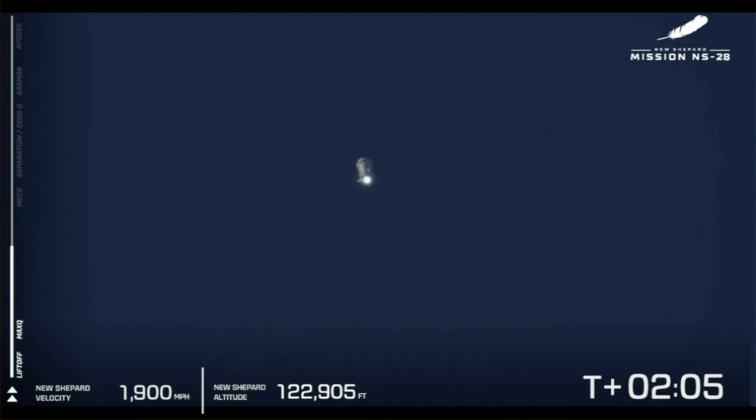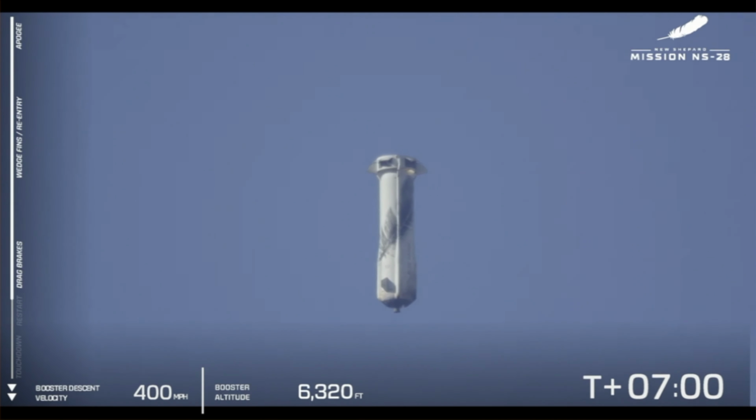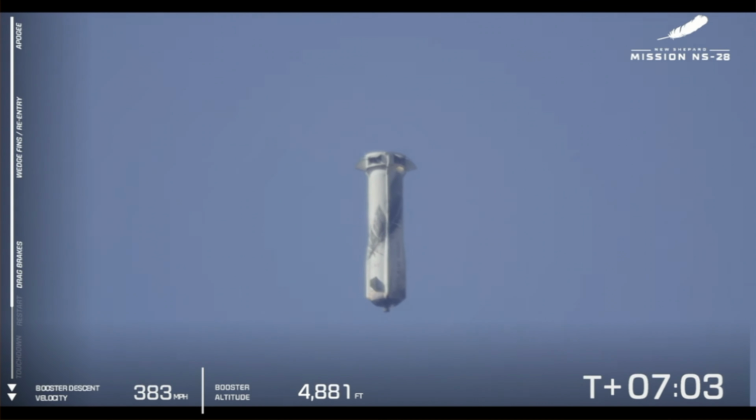2 minutes negative MDF. Yeah. 10 seconds to MECO. 150,000 feet. There go the brakes. Our speed will start pretty rapidly decreasing here. Standing by for that BE3 engine relight.